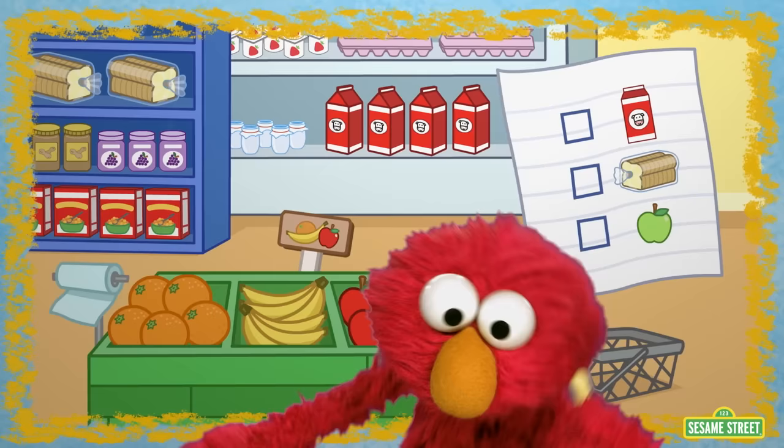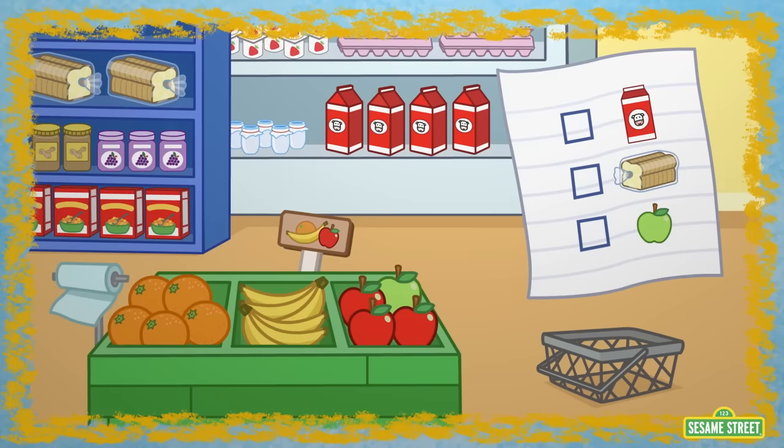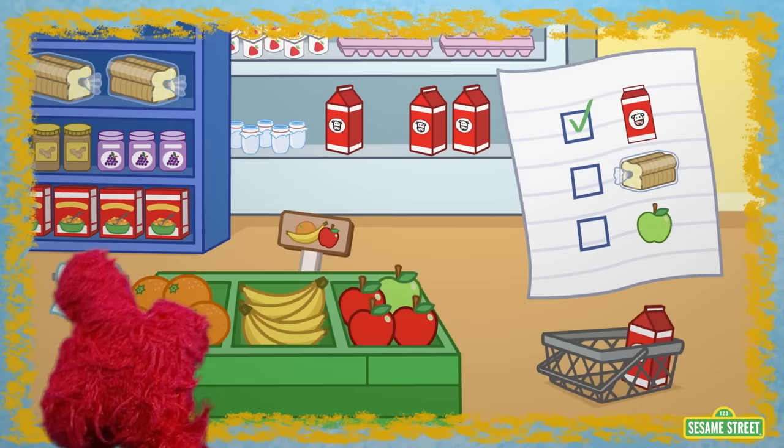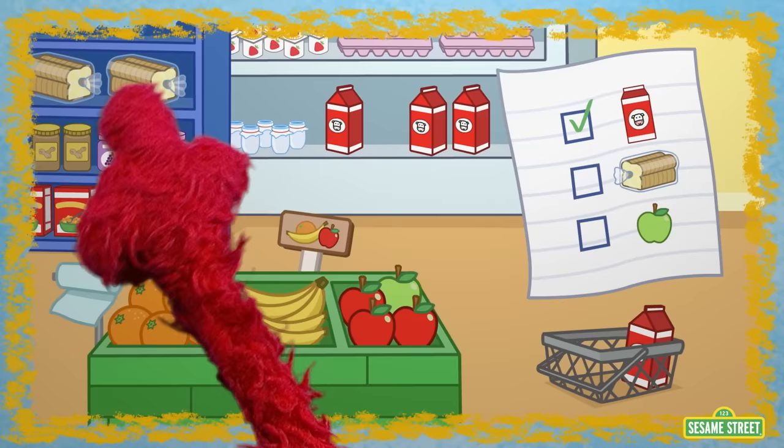To get milk, bread, and a green apple. What's first on the list? Milk. Okay, let's find the milk. Over there. Up. There it is. What's next? Bread. Okay, let's find the bread. Over there. I see the bread. There's the bread. Aha. Now, Elmo just needs to find the apple.